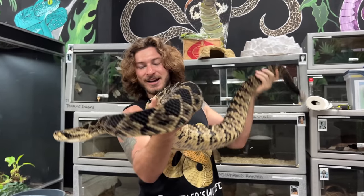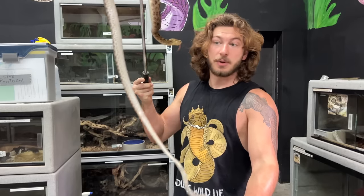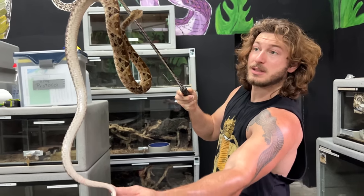He's so big. Look how massive this snake is. I can't believe I got a black mamba this big in the collection. We actually have some stuck shed on the tip of that fer-de-lance's tail. That's okay.